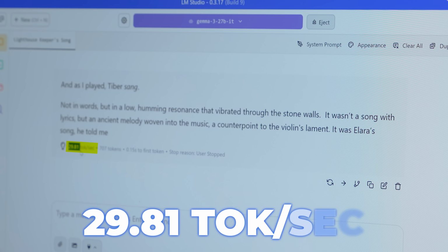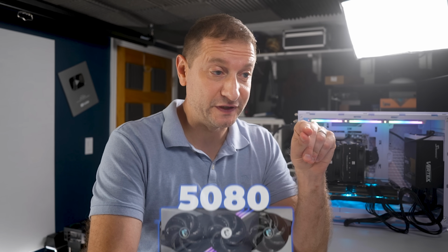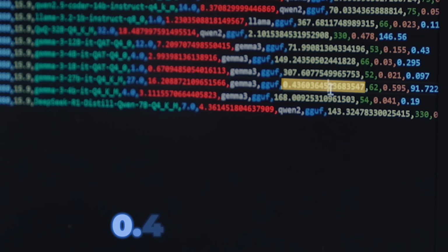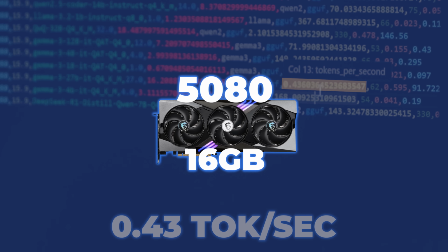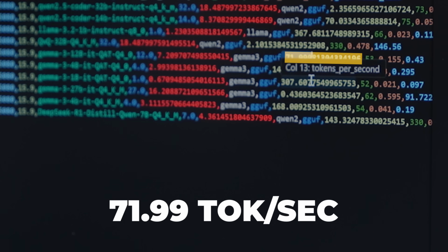We're getting 29.8 tokens per second, and I have my results for the 5080 for that same model. The 5080 couldn't really run that, so I got 0.43 tokens per second because the 5080 only has 16 gigs of memory, so it had to run on the CPU. So let's be a little bit more fair, pick a smaller model like this. Gemma 3, 12 billion. The 5080 got 72 tokens per second for that.